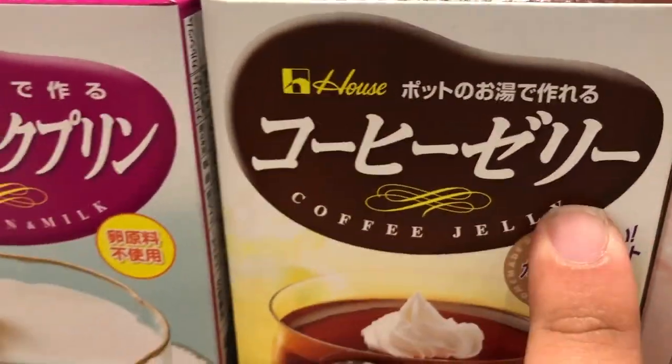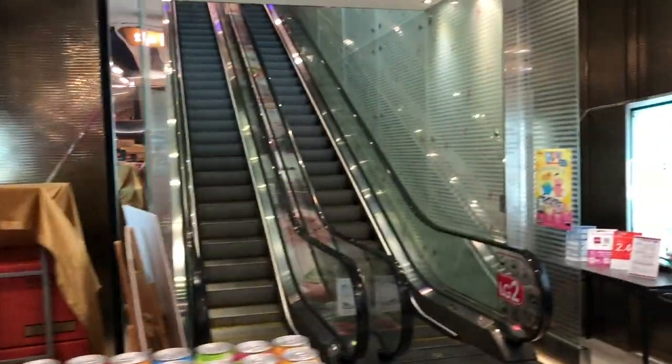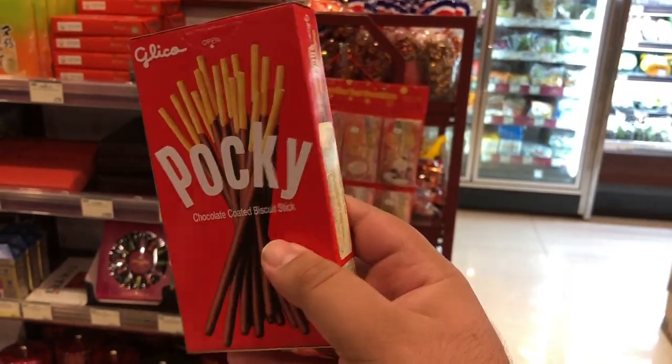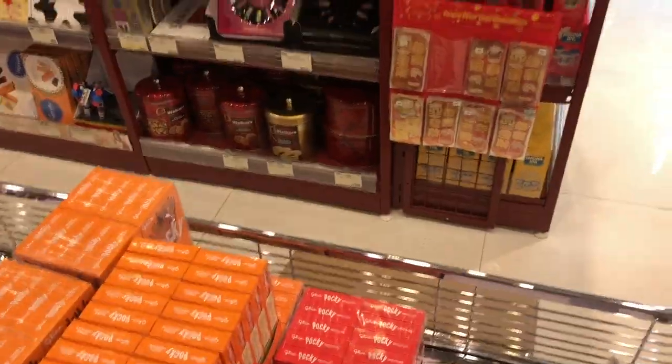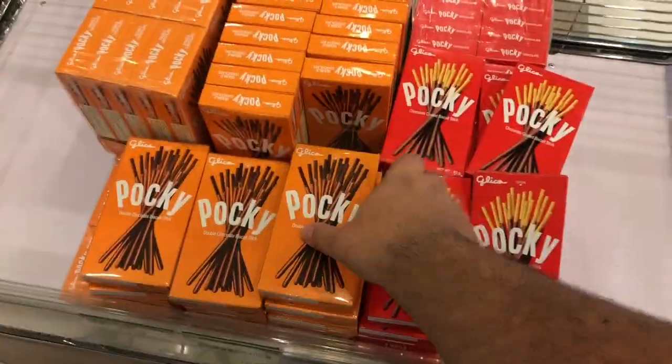So I'm at another grocery store here in Hong Kong, and gotta say, you're in for quite a surprise. Coffee jelly. I wonder if it's good as macchiato gummies. I just entered the place, and I'm already coming across some weird food. Now we have plenty of pocky back in the States, but we don't get double chocolate pocky. Taking a few of these. Smuggling fees be damned, I'm taking these home.